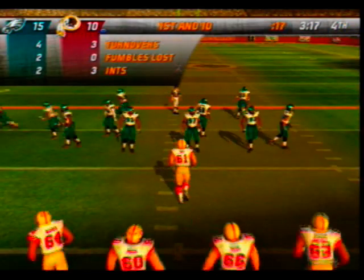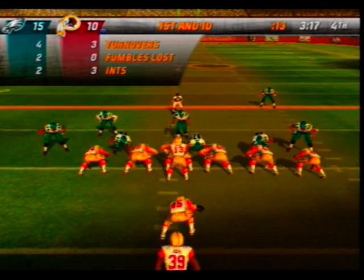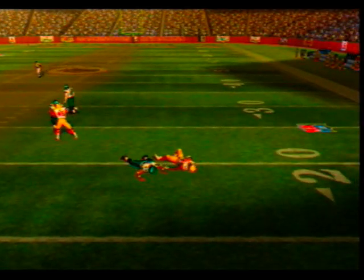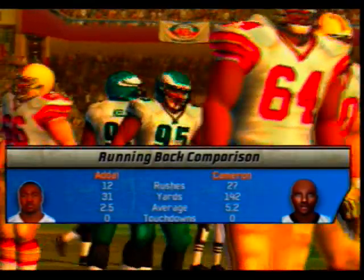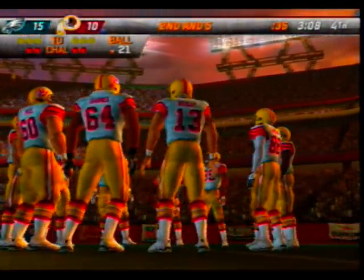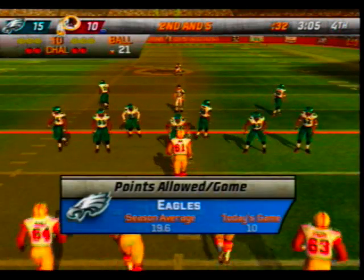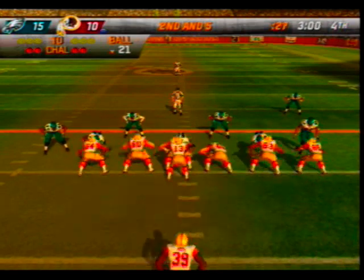The offense gets ready to go following the interception. Out of the I formation. Hands it off. White with the tackle. 5-yard gain on the play. 2nd and 5. Ball on the 21-yard line. Here we go, baby. Not today. Let's go, let's go.